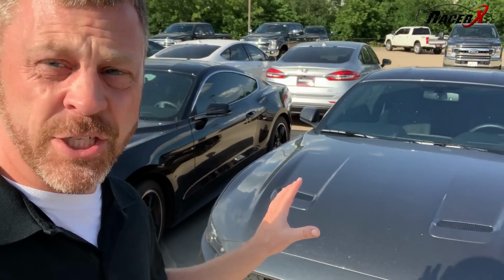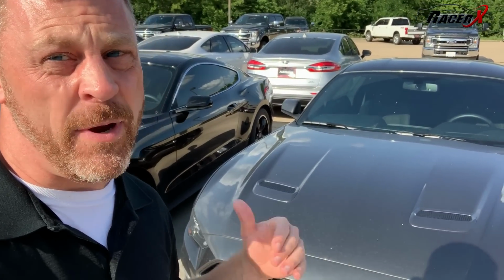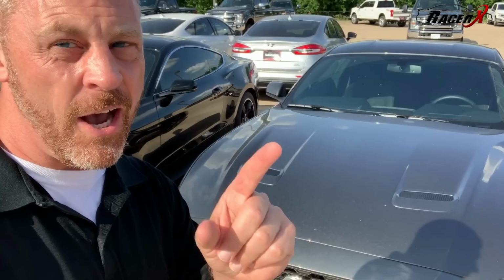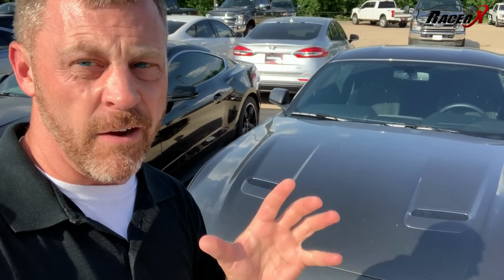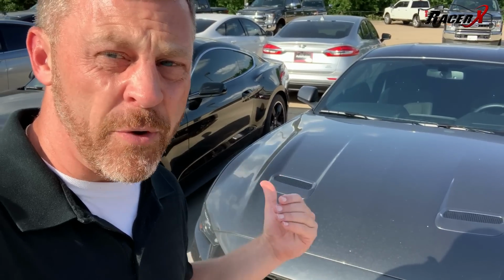This motor is actually the one out of their Focus RS car, which made 350 horsepower. This one's been detuned a little bit, but it still makes 332 horsepower and 350 pound-feet of torque. It is an aggressive car, and this one weighs about 3,600 pounds.